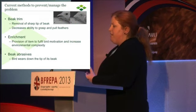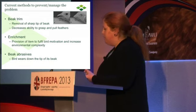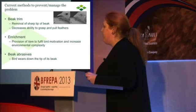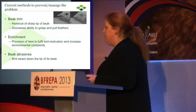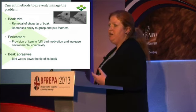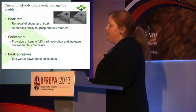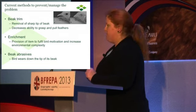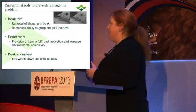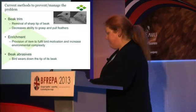So current methods to manage or prevent this problem are obviously beak trimming, which is the removal of the sharp tip of the beak. And this decreases the ability of the bird to grasp and pull out the feathers. We also provide enrichments to the birds. So these are items that will fulfill bird motivation and increase environmental complexity and give the birds more to do in their environments. You can also get beak abrasives, and if you've been to our stall in the hall there, Krista has an example of a board with beak abrasive on it. And it's kind of like a nail file for the beak, so the birds peck it and the tip can be worn down naturally.